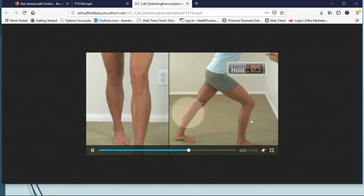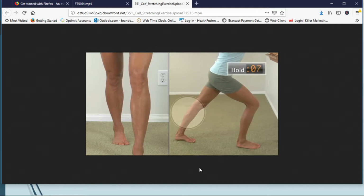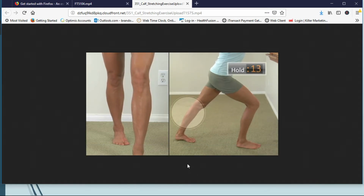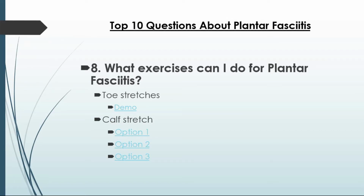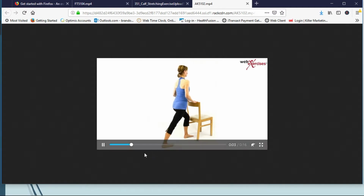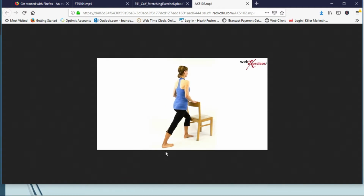Try not to bounce too much like this person's doing, and you should feel a good stretch kind of right through here in the calf. And that's the first option. Next option is option number 2. So this is kind of the same stretch, except instead of leaning against a wall, you're just going to lean against a chair. So again, heel is down, foot and toes are straight ahead.